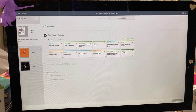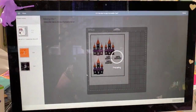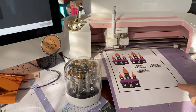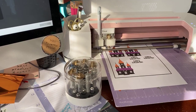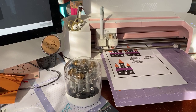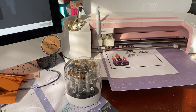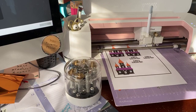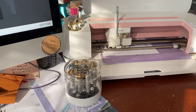Here's my printed thing. I'm going to choose washi sheet anyway, and I'm going to hit C, and it's going to cut out all of my pieces that I have on that sheet. And you notice that what the machine does is it has a sensor, and this is why this does not work for the Joy. Print then cut doesn't work for the Joy because the Joy doesn't have a sensor, and usually you can see it lights up, and it's going around and it's looking at all of those lines, and it's trying to determine, okay, how am I going to best cut what's in the box? That's what that is doing.